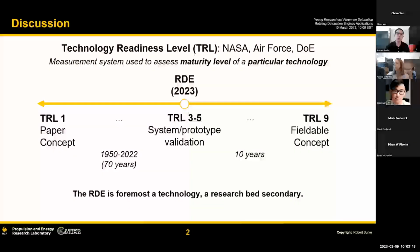It's a rating system from 1 to 9, where TRL level of number 1 is a paper concept, so it's very much just an idea or breakthrough. And eventually it works its way through the levels until TRL 9, which is a fieldable concept. So this is something that can be used in conventional technology. This is something that can be used by civilians, by governments, and so on and so forth. One of the things I'd like to really key here is that the RDE is foremost a technology, and kind of secondary, it's a research bed. A lot of fundamental detonation work is very difficult to do on a rotating detonation engine, and thus a lot of its use is primarily for direct applications for propulsion or power generation applications.